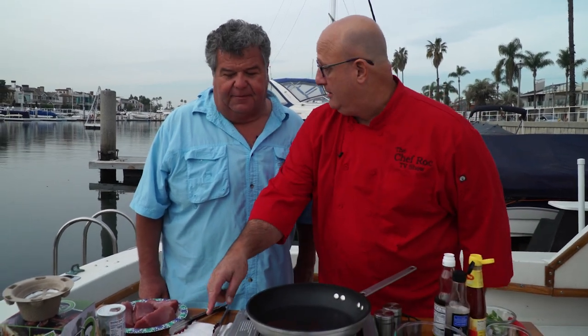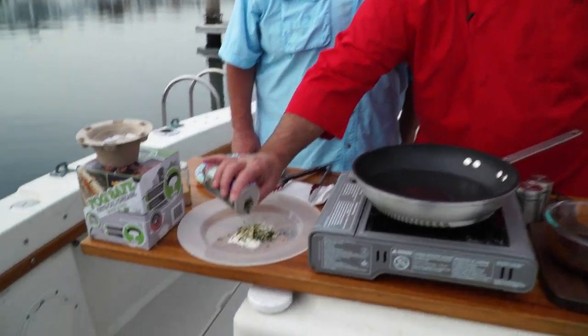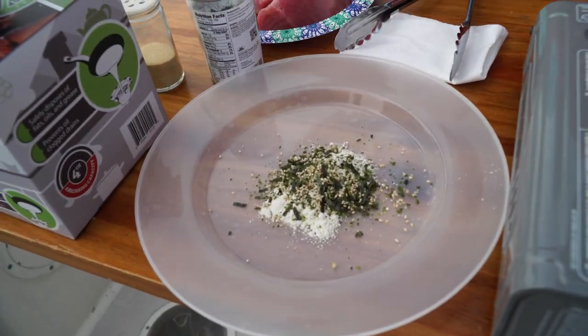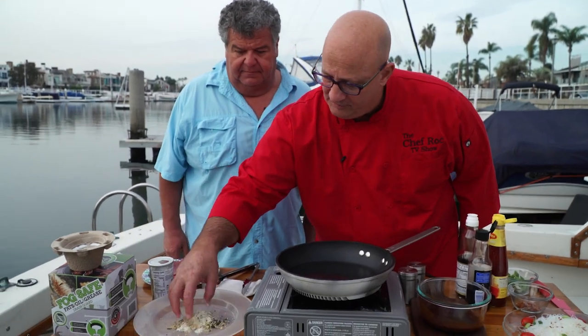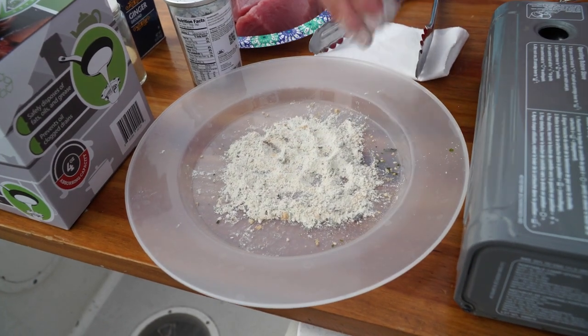So I have some wasabi. Just powdered wasabi. I'm going to go with a little furikake. You can go with any flavor you want. This one has a little bit of two different types of seaweed, sesame seeds, a little bit of ginger, and some garlic. Give that a quick mix, just blend it all together. So you incorporate all those great ingredients together, spread it out because I'm gonna dredge our tuna in there.